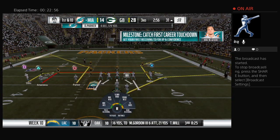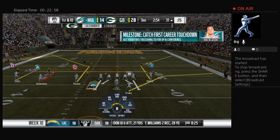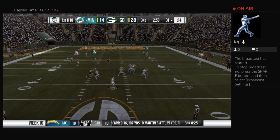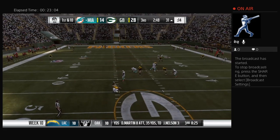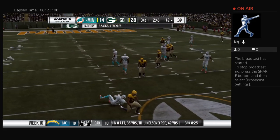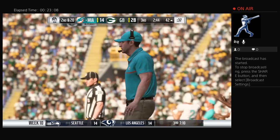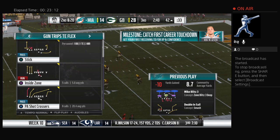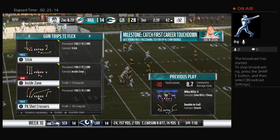Well, partner, I'm not sure how this drive's going to end, but how about the way they flip field position there? A nice attacking play that picked up a heck of a chunk of yardage. And the Packers give him nowhere to go, and they bring him down. Nick Perry getting him once again, his 3rd sack of the afternoon.